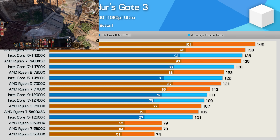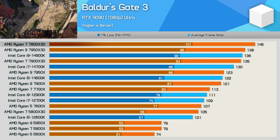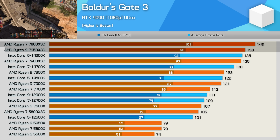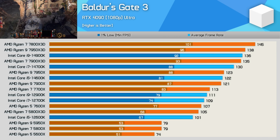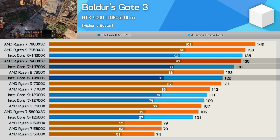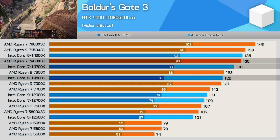First up, we have Baldur's Gate 3, which has been tested at the city of Baldur's Gate. Here, the 7800X3D is the fastest CPU tested, beating the 7950X3D by a mere 5%, and the 14900K by 7%. The 7900X3D and 14700K are fairly neck and neck, and the 14600K stands out as a particularly good value option here, which bodes well for the 13600K, which we'll look at a bit later on in this video.